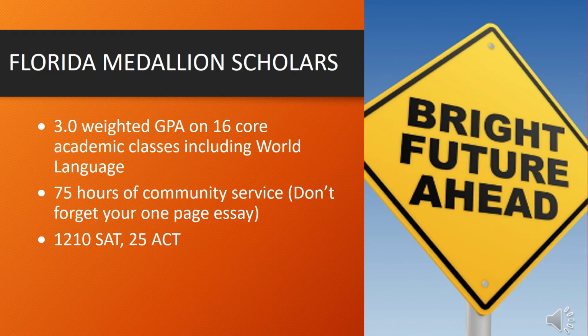For the Florida Medallion Scholars Award, you need a 3.0 weighted GPA on the 16 core academic classes, including world language. So again, this is different than your cumulative GPA at OHS. You need 75 hours of community service, and again, don't forget your one-page essay, and either a 1210 on the SAT or a 25 on the ACT.